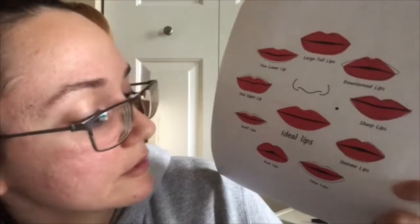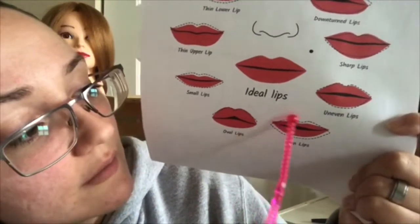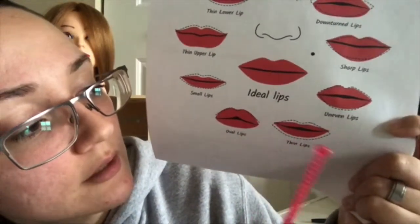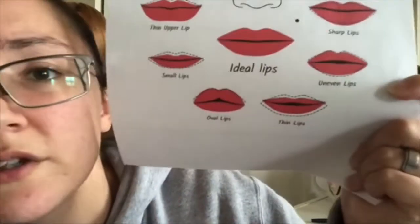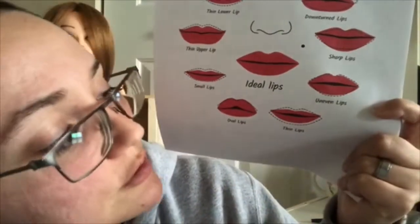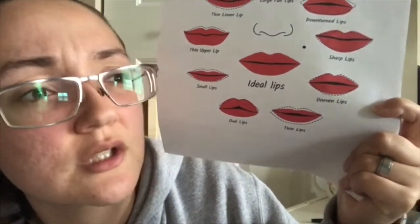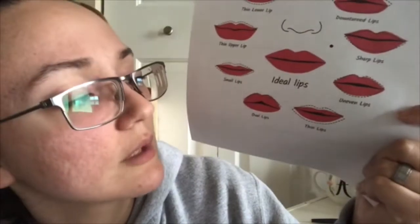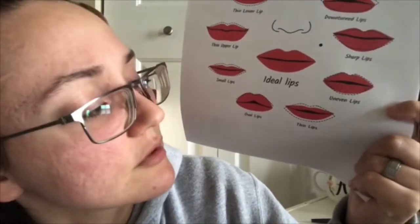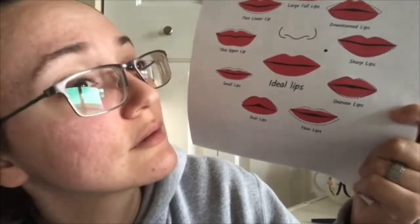So I think I'm going to start down here with the thin lip, just because my packet doesn't want to stand. So the thin lip, as you can see, we have the ideal line right here. So you can see how much smaller it is inside of that and the shape of it. There is no issue with how small it is. So some people do like the thinner lip, especially we have some men choosing thinner lips as well, because you know the women like to have those more voluminous lips.